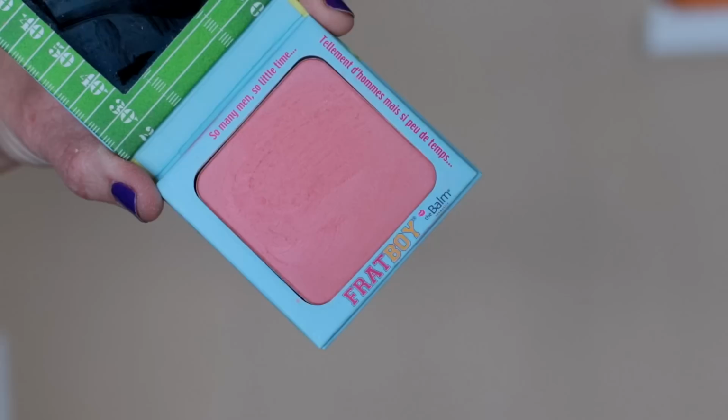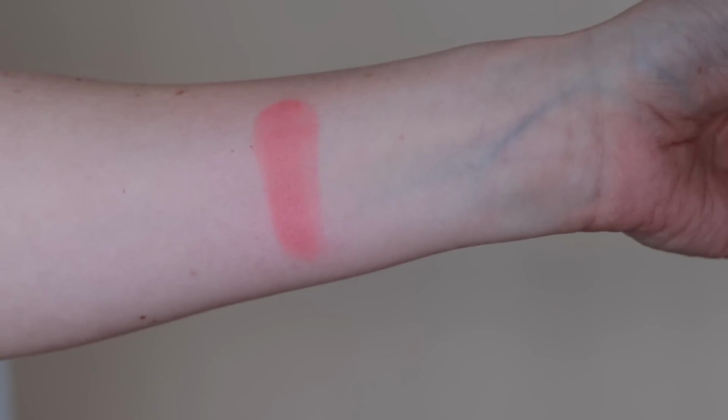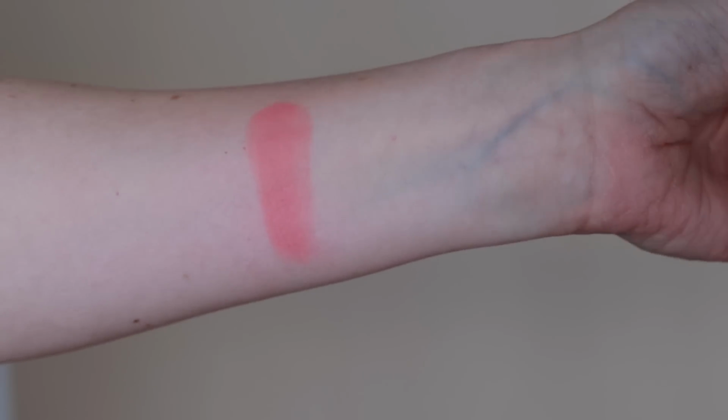Number 5 is a classic for me, and that's the Balm's Frat Boy. This is the prettiest peachy apricot color. It's a matte finish and the formula is so good. I just think the Balm does blushes really, really well. They have a great formula, such pretty colors, and I have collected them all over the years, and every time they come out with a new one, I'm always like the first in line to get it. I just love their blushes so much, and this one is by far my favorite.